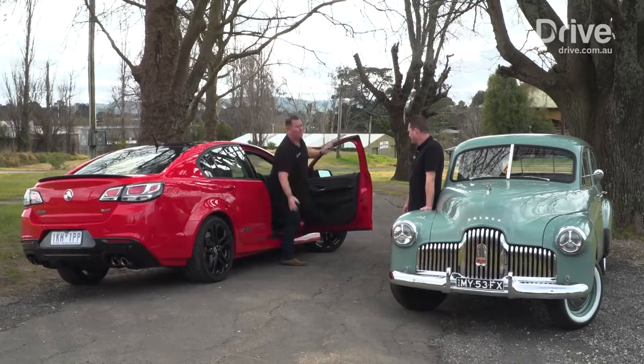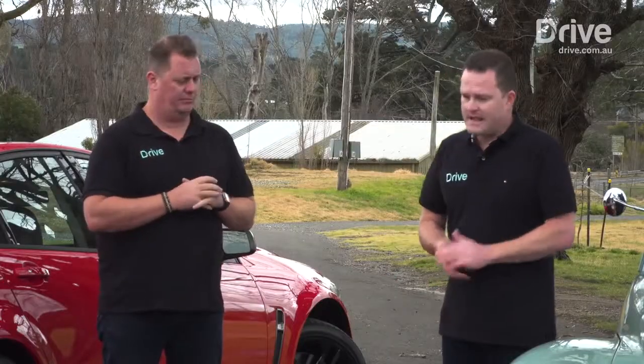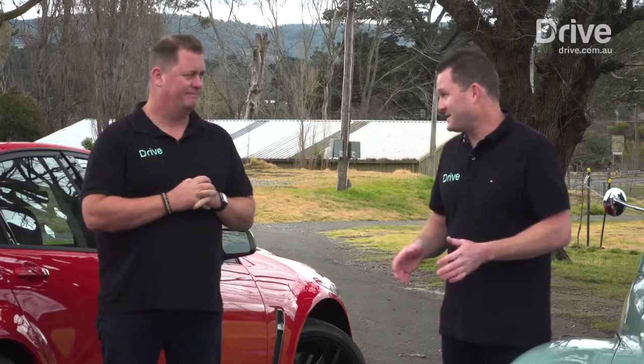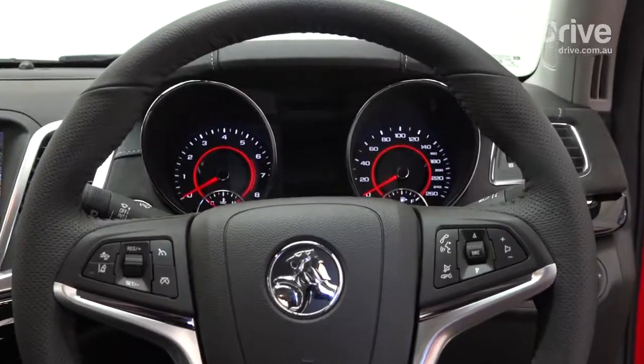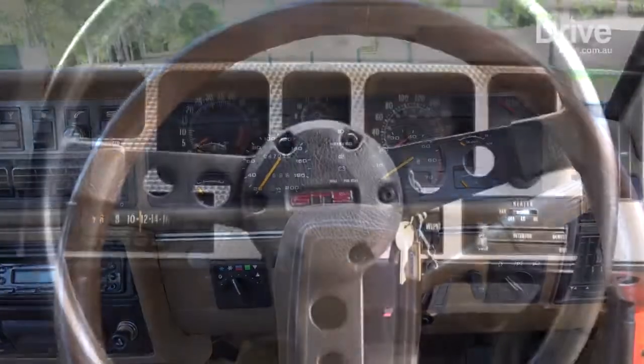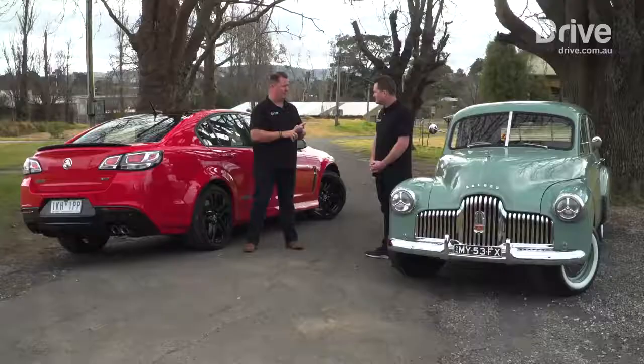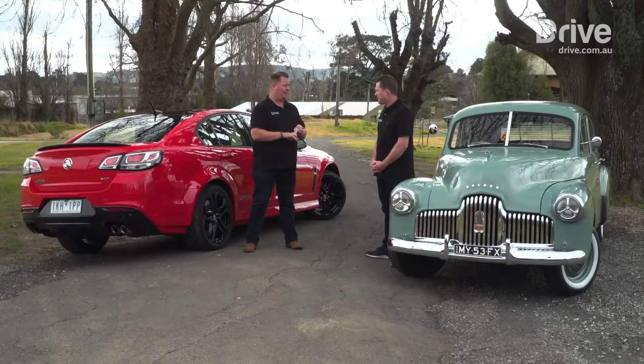Well, Shorty, there's certainly been some awesome Holdens over the last 70 years, hasn't there? Absolutely, mate. And look, we've really only scratched the surface with all the great cars that Holden have made, but it has proven that Holden have always made great Australian cars for Australians. Absolutely, Shorty. We've had Bathurst winners, we've had the birth of the V8 muscle car, and some great family cars in between. But the future looks a lot different from here on out.